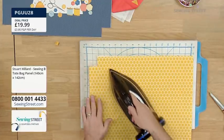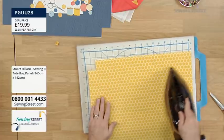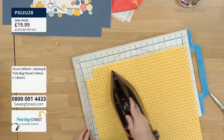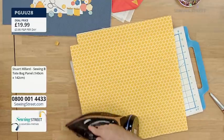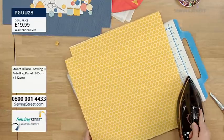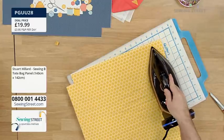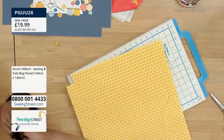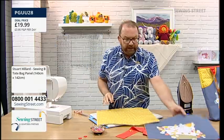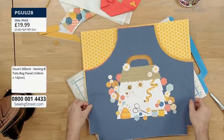What we don't want to have to do at the end is start trimming bits of H640 away or bits of fabric away because they've drifted. So if you just take your time here, you'll have no bother at all. And once you're sure everything's in place, you can then go in, and then we want sort of 8 to 10 seconds of continual heat to actually fuse it properly. So once that's done, next job is line up your pocket front.